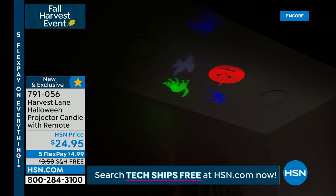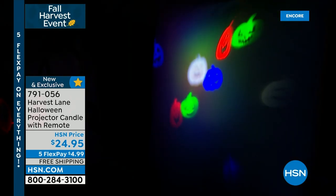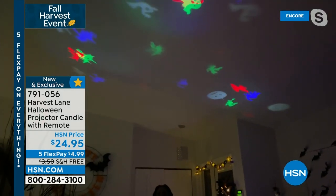You can hold them. I could even point it to the floor, and you could see how great this looks even on the floor if you were pointing it down. This is a perfect nightlight for the kiddos. Oh, they would love it. Can you see it on the ceiling? They would love this. And it gets larger.